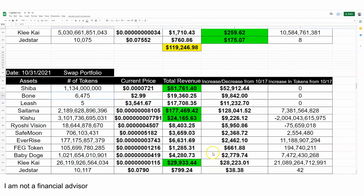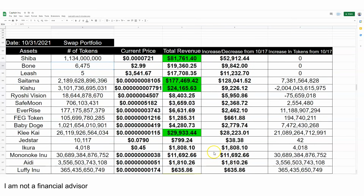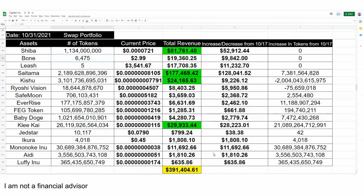Okay, this is where we are right now. October 31st. We're at $391,000. Most of that, I'm going to tell you, is profit. So what's leading the charge is Saitama, Shiba, and KISHU. In my opinion, I do think Mononoke, Baby Doge, SafeMoon, and Ryoshi Vision are just right there along with Bone and Leash. This is a swap portfolio of ones that I do like.